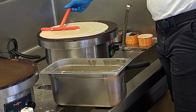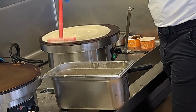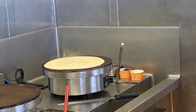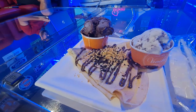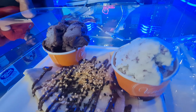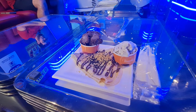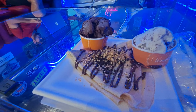Pretty cool. So he's making a crepe. So Kevin got a combo here because it was cheaper. So he could get a crepe here, and he got some gelato. And there's 2 cups and a crepe for how much? Was it like $8.50, I guess? Yeah, I think $8.50. Okay, so we're gonna try the gelato.